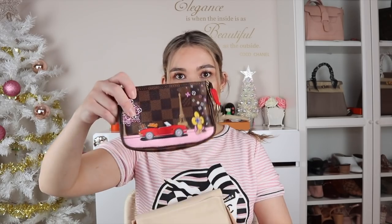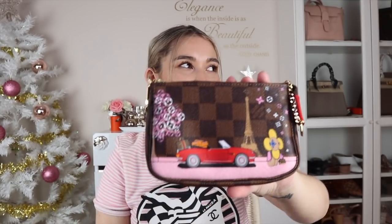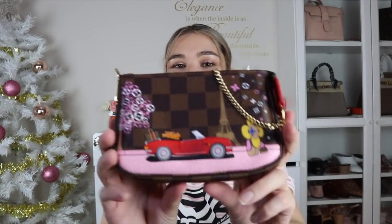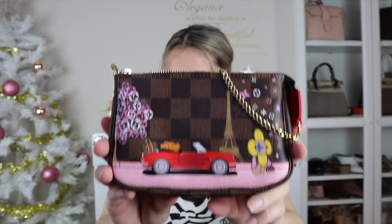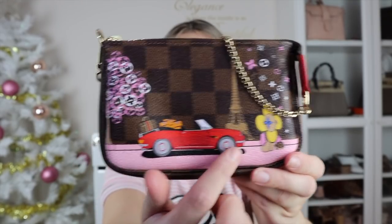And this was actually really hard to get in any of the prints that they offer. Thankfully I got it in the print that I had requested, one of the two prints. I had requested either this one or the one in the Snow Alps, which was in monogram canvas. So this one is the Damier Ebene. Gosh, I went blank for a second. I was about to say Damier Azur, and I'm like, no, that's the grey white one. This is in the Damier Ebene canvas print, and the actual print on the front is the Vivienne in Paris.